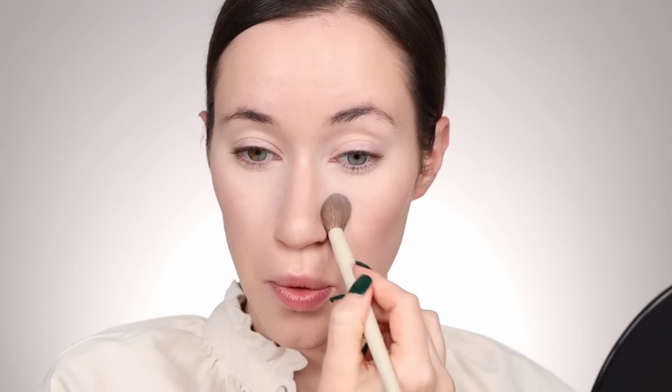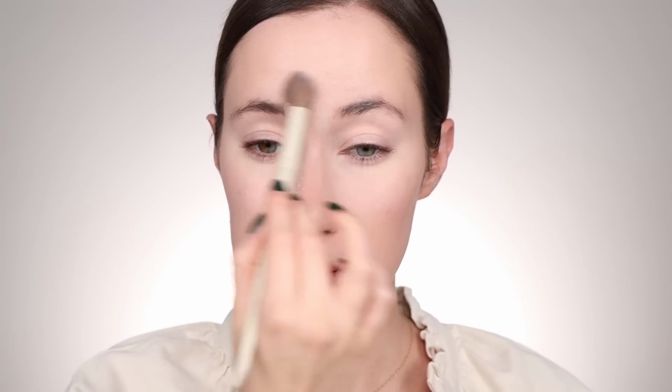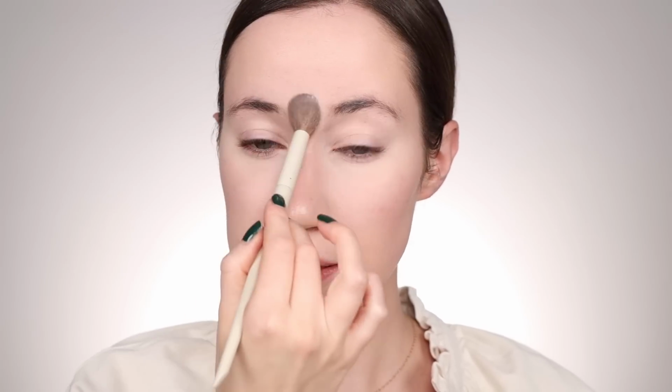I'm taking a small brush and really pressing in the under eye area, and also this area right here. This is where I get larger pores. So when I press powder here, I feel like it really helps to add to that airbrushed effect. Same thing over here. I'm gonna really sweep and then press the powder into the T-zone a little bit.